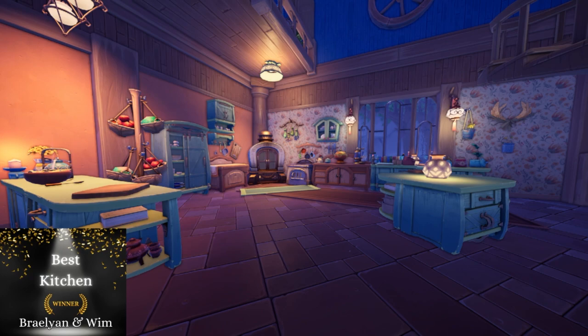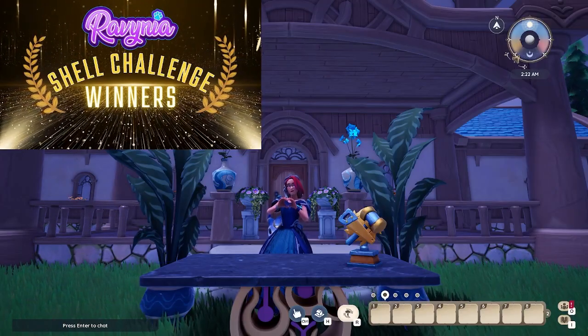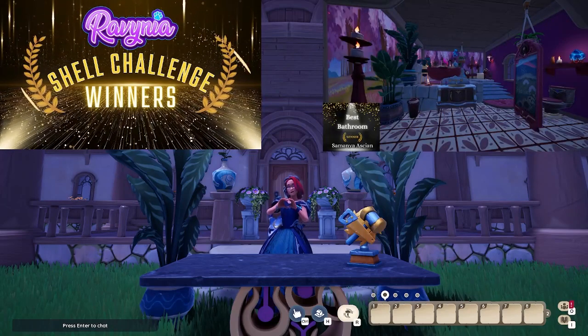I just feel like all together it was really unique, unlike what anyone else in the competition did, and also something that I am absolutely stealing as an idea for one of my plots. Thanks. So congratulations to Braylon and Wim for best kitchen.